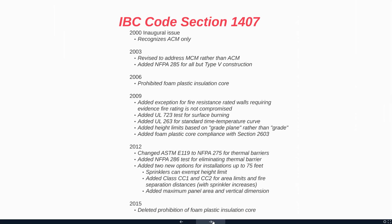So 2012, the code actually introduced some new restrictions. It changed the test method to look at the thermal barrier between the MCM panel and the building interior. It changed it from ASTM E119 to NFPA 275, which is a different kind of a test. So it changed how that thermal barrier was measured. So that's actually, in effect, the gypsum sheathing or the gypsum board to protect that if the panel catches on fire, to restrict its propagation through the exterior wall into the occupied spaces. Right.